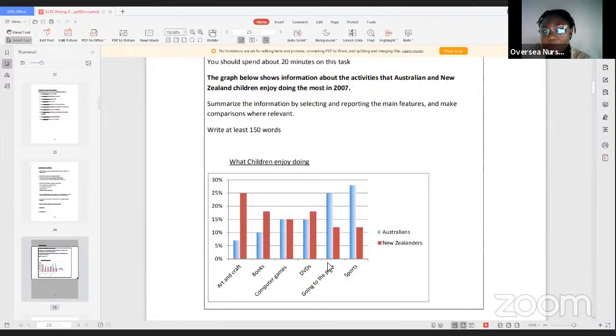Grouping these things now, I want you to answer this question based on 2 groups. There are activities here that are outdoor and activities that are indoor. Arts and crafts can be indoor, it can be outdoor. Books is indoor. Computer games is indoor. DVDs are indoor. Going to the park and sports are both outdoor activities. So for the sake of this writing, I want you to group art and craft as outdoor, going to the park as outdoor, sports as outdoor activity, even though arts and crafts can be both indoor and outdoor.